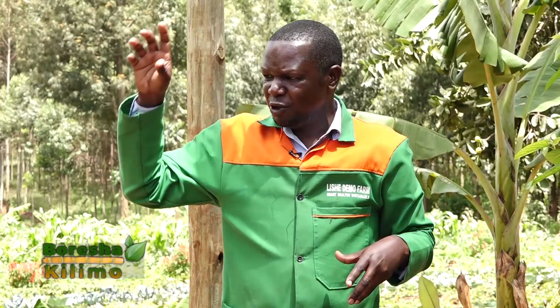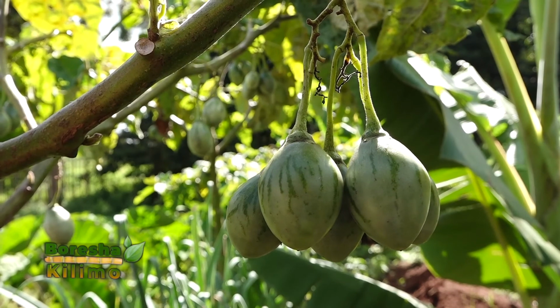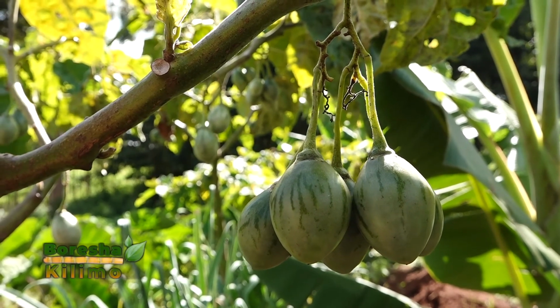Otherwise, you'll see the neem, and you see it multiplied many times. You also see the tamarillo, the tomato tree, which drops leaves quickly, but it produces many fruits, and the nutritional value is quite high. So we encourage farmers to think holistically, think about the environment, and think about every benefit they get from the plants.